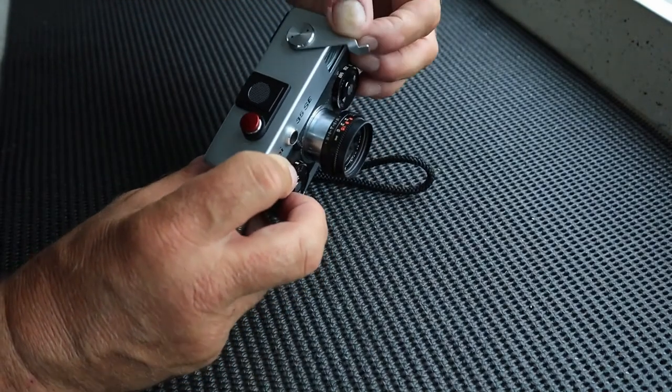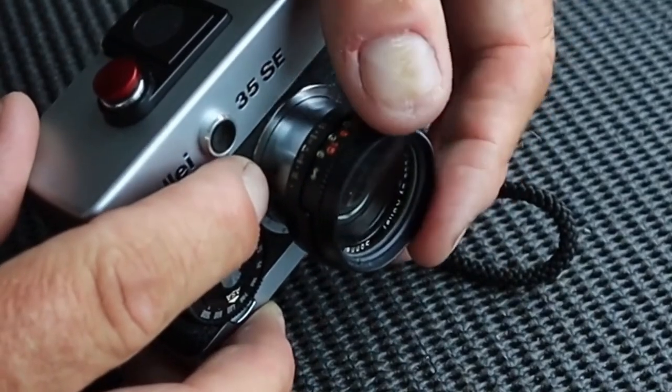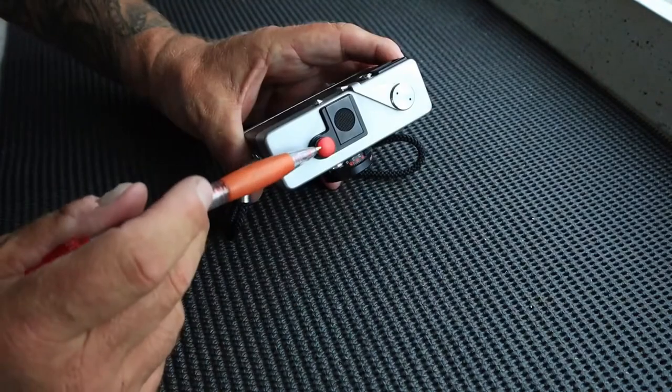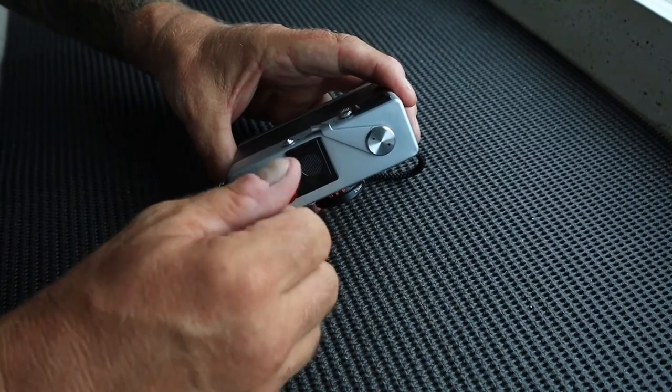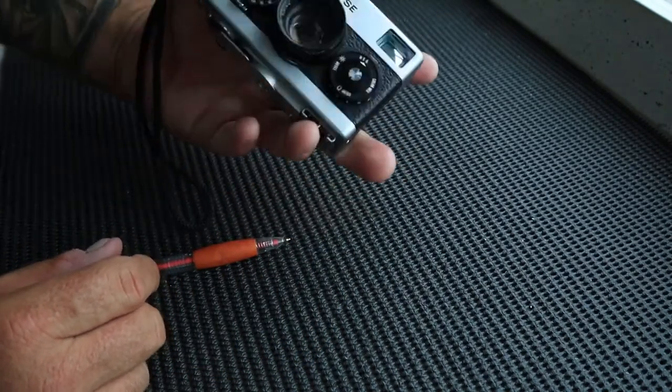To collapse the lens, it's a little bit different. You've got to cock the shutter, then you press down on this little black button there, which allows you to turn the lens and then slide it back in. That won't collapse unless you've cocked the shutter. This is your shutter release button. I've just added a little red soft release button just because I had one and it fit, and it looks freaking cool, in my humble opinion.